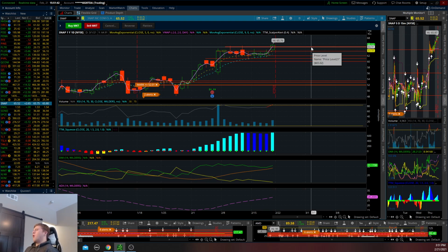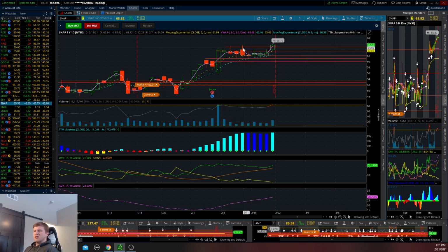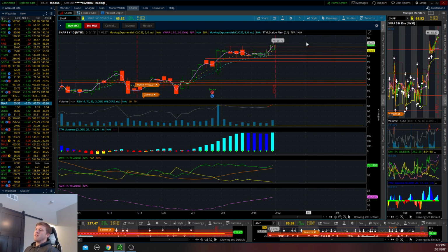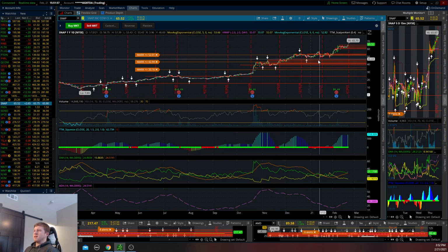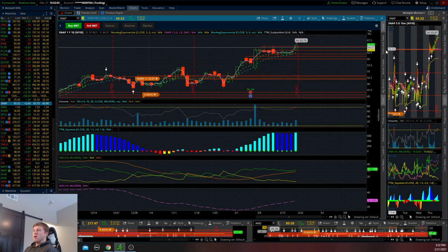Really key level to watch is that 65.02 region here. Again, you can see we got rejected on 2/9, also here on 2/11. Finally breaking out over that level after almost a week and a half of consolidation off of this bull flag, finally breaking the flag. Now let's see if we can touch that 68 to 70 region. Again, when you push all-time highs, you have to resort to intraday levels. But Snapchat looking great on this move.